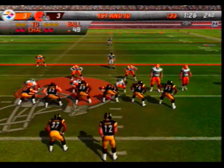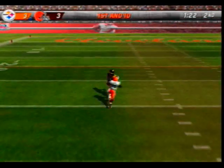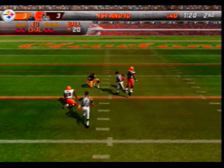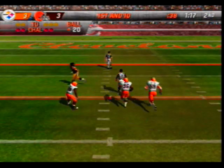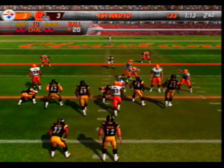Watch your man. Dropping back to pass on first down. With the throw, right on target to the wide receiver. Warfield makes his second catch for a first down on this drive. What they're doing here is keeping the defense from huddling up. It keeps the same defense on the field.